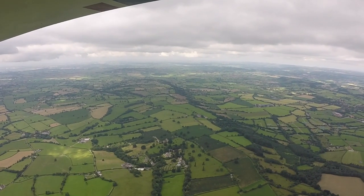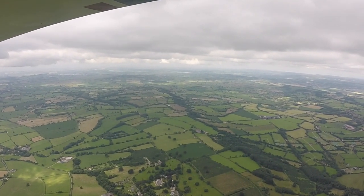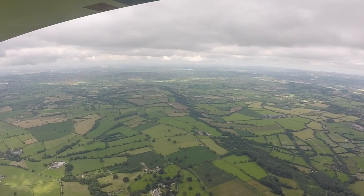Bristol radar, Golf Alpha Juliet Bravo, zone transit. As we approached Bristol, Daddy asked for permission to go over their airspace.